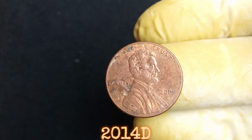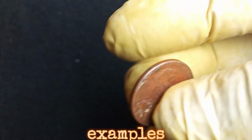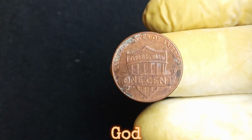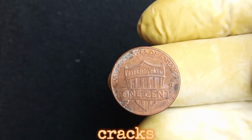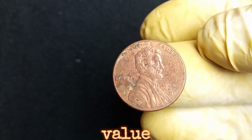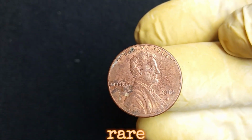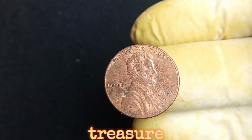The 2014D Lincoln penny is also famous for having striking errors. Some examples show double die obverse, where the lettering "Liberty" or "In God We Trust" appears doubled. Others have off-center strikes, clipped planchets, or die cracks. These errors dramatically increase the value and rarity of the coin. Collectors around the world are always hunting for such rare varieties in pocket change rolls and bank boxes, hoping to discover a treasure hiding in plain sight.